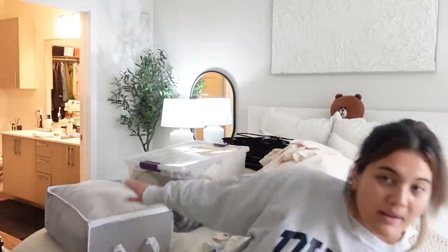Okay, so I sorted through my summer clothes. This pile behind me are the summer clothes I want to keep, and I put the ones that I want to give away in a bag. I just pulled out my sweaters, my fall and winter sweaters and tops.